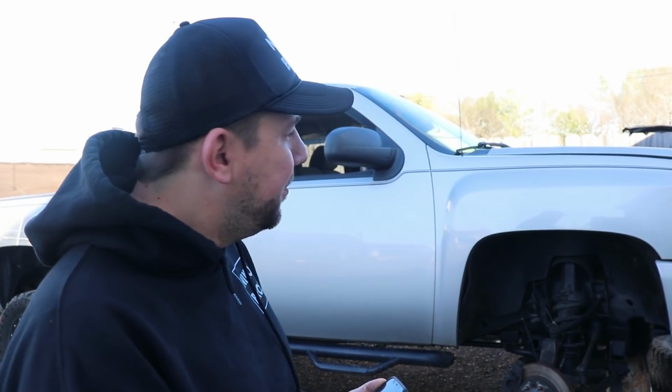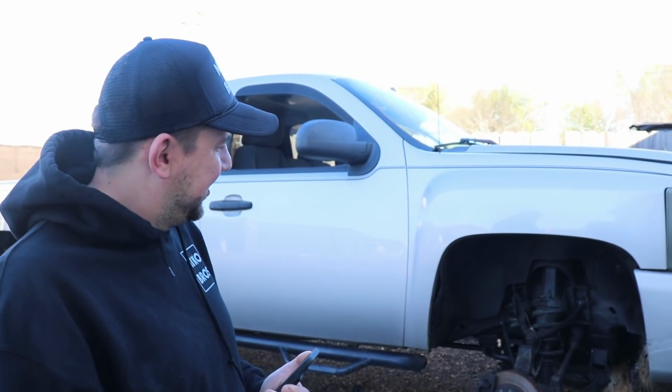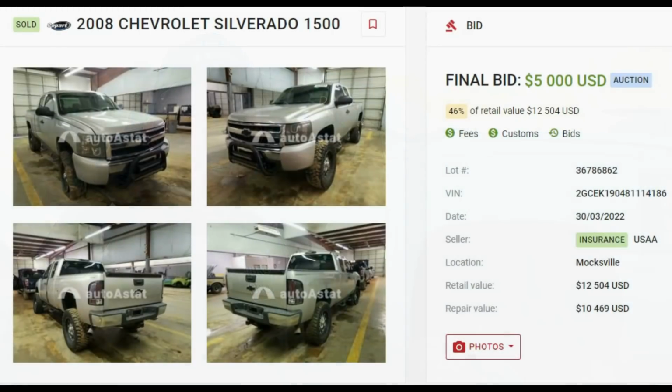The damage wasn't too bad, but we already started taking it apart because I was kind of curious what's going on. So when we forklifted it off, we jacked it up, we put a little spacer. Well, it didn't want to drive, right? Right, so there's something going on with it, but it didn't look bad at all in the pictures. Here's what it was from the auction.